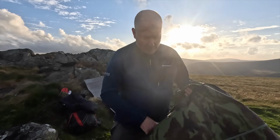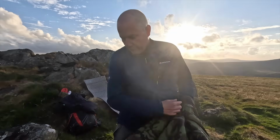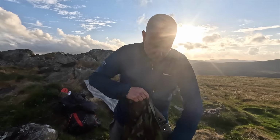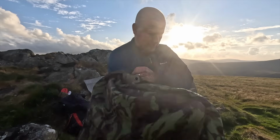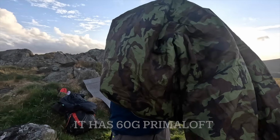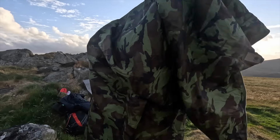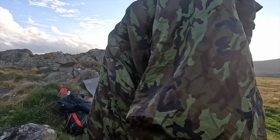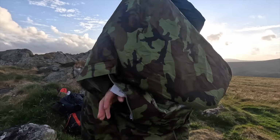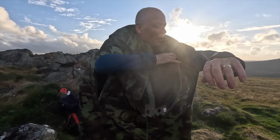I've already got that one open. So it's got a sleeve there as well. What I'm going to do is just put it over my head. Excuse the microphone noise. Tell you what, it's dark inside of it as well, so that's a good thing. Right, we've got one arm, two arms. So that's it there with the arms done.